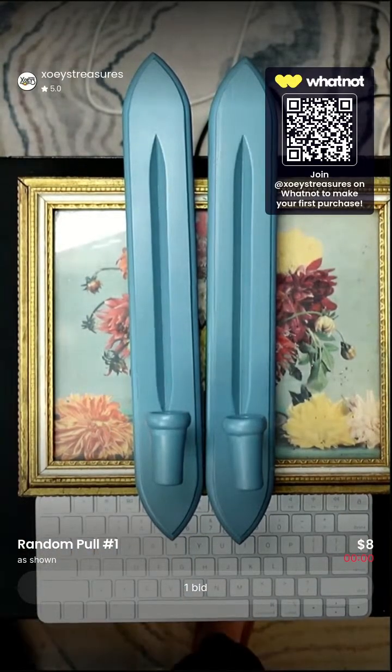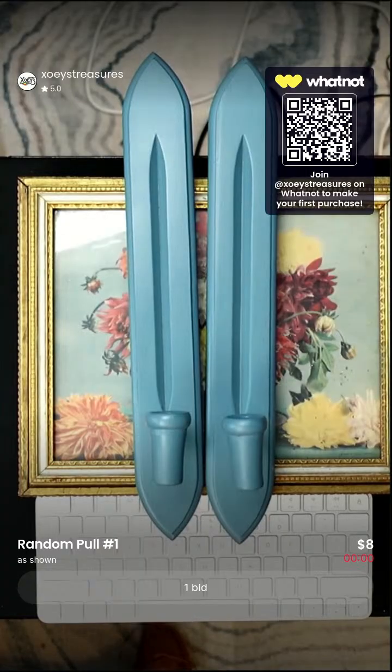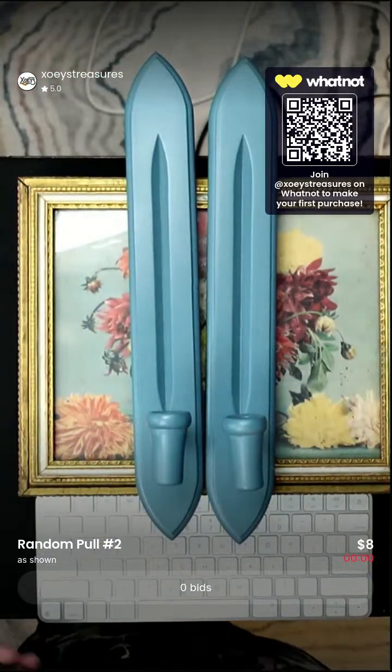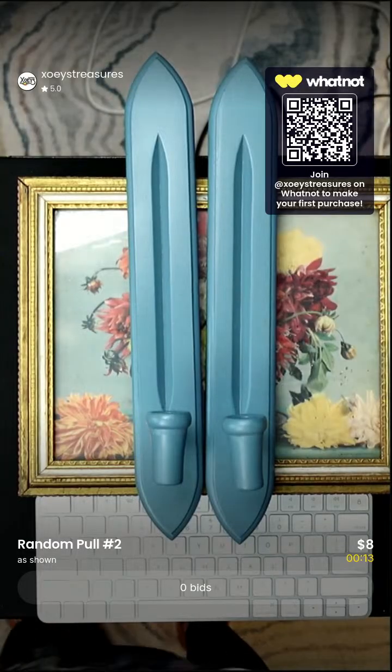And you get both of those. Let me give you a measurement. Where's my tape measure real quick, just so you know. They are about 15 inches tall. You do get both of those.